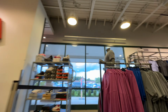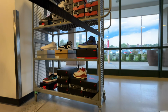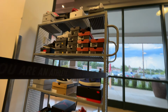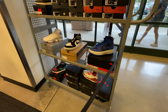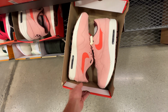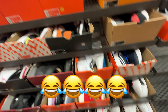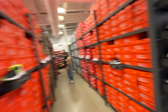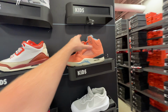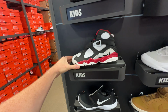So they got all sorts of stuff at the front. They've got like Palominos in a kid size. They've got 13s. They've got the Chicago to UNC 1 lows, all sorts of good stuff. I might grab the Palominos, but they are very small. They're size 4. They also have some of these pink corduroy Air Maxes. But that's about it. It's like in the women's section, they do have these 3s, these BC 3 golds. And then over here, they've got the DJ Khaled We The Bests. They've got some 6s, they've got some 3s, and then some 8s.